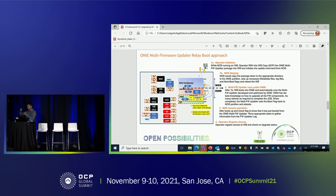So now the baton passes from the NOS to the ONI multi-updater, right? Now the Whitebox comes up on the ONI multi-updater, which has been developed by the ODM. So they have the best knowledge of how to meet the prerequisites, how to sequence it. Can these things go in parallel? Can this thing go in a serial way? Do you retry this 2 times, 3 times? So the ODM has the best knowledge of it. So the multi-updater runs under the ONI, completes the firmware component upgrades, sets the boot flag back to the NOS, and then you go through one other reboot.